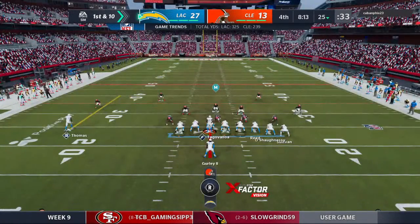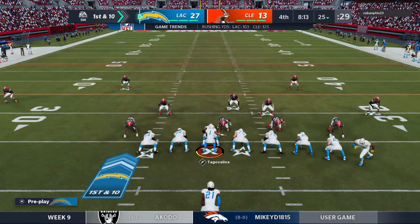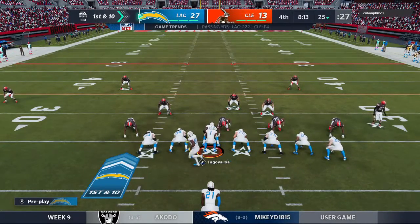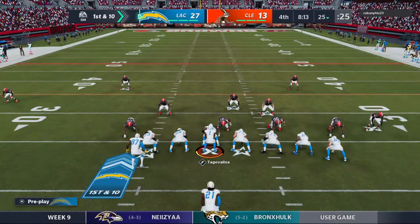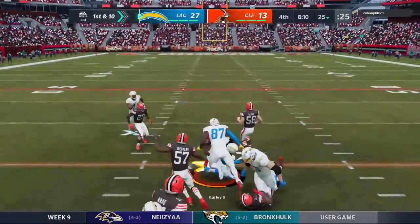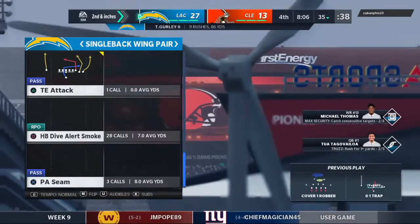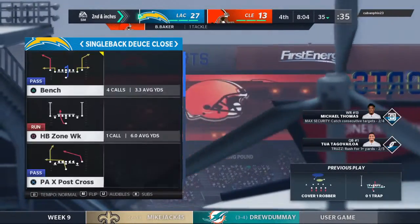The Chargers' drive is about to get going. If they can score here, they have a chance to make this a 3-possession game and all but put things to bed. They'll try and start the drive with Gurley. Give him 10 yards on the pickup, and that'll make it 2nd and a foot or so.